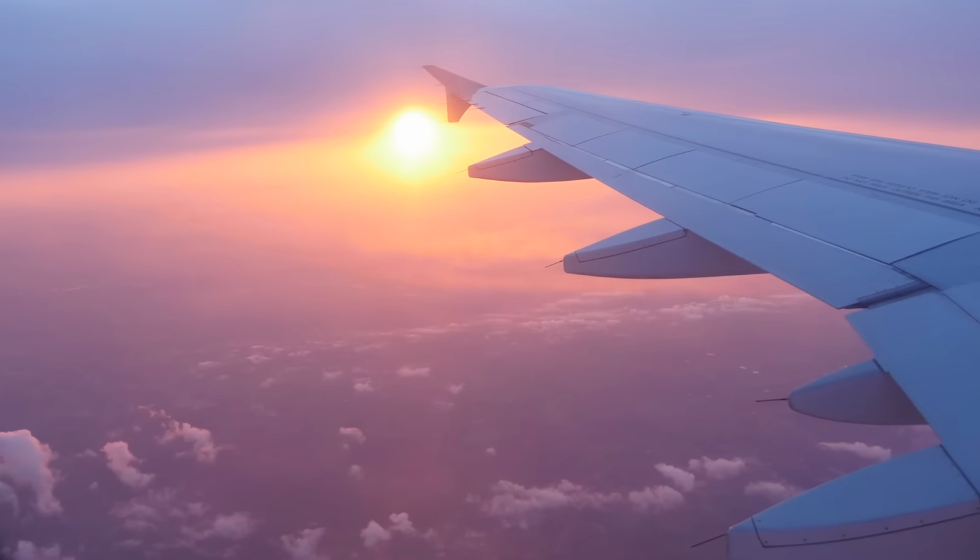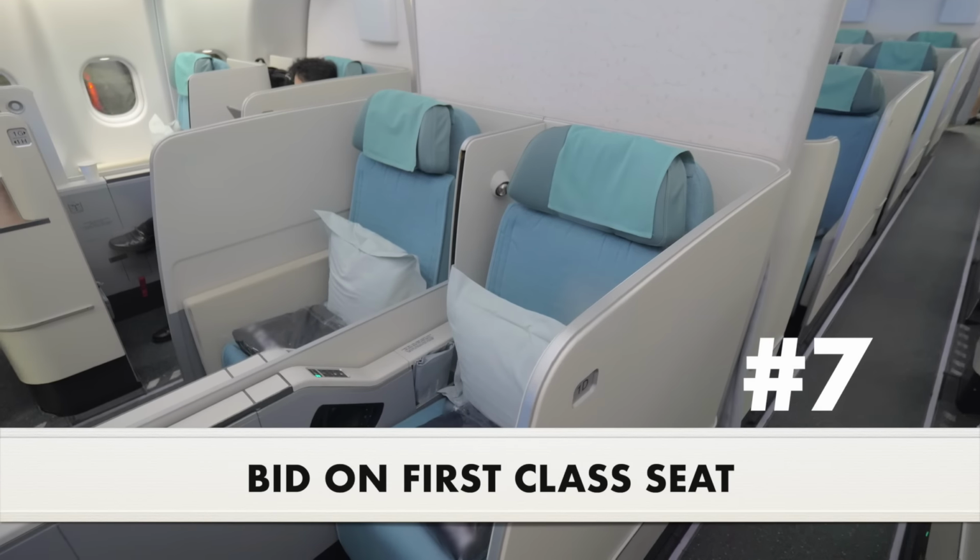And if there are, ask the flight attendant if you can go and claim that row once you are in the air and it's safe to move around. They will have no problem with it. They usually just don't want you to do it before takeoff because you have to stay in your assigned seat for safety reasons.